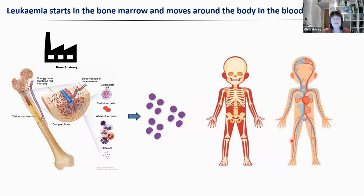Now, in blood cancers, because leukemia is a cancer of the blood, by definition, the disease has moved all around the body by the time that the child presents, or the adult. And that makes sense if you think about it, because this transformation of a blood cell into a bad blood cell that's caused cancer must have happened in one place in the bone marrow, maybe in your thigh bone or in your arm bone or in your skull or something like that.